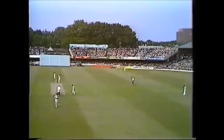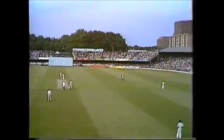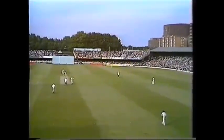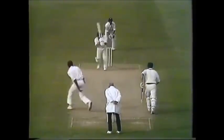Clive Lloyd now pushing a man back on the deep square leg boundary. So a man on the deep mid-wicket boundary. 2 men back now. Here are the fields. I think that Ian Chappell will be having something of a dart at him. Well, there's plenty of open spaces.